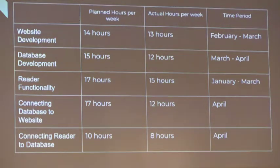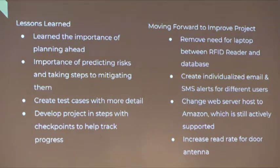And then, just as an overall summary, the lessons learned is we really learned the importance of planning ahead and risk assessment. Risk assessment is something I learned in my internship at General Dynamics, and I had never really seen that before, especially in school projects, even science fairs, learning in class, things like that.